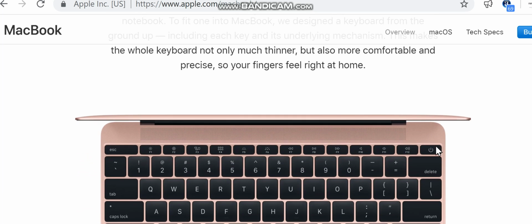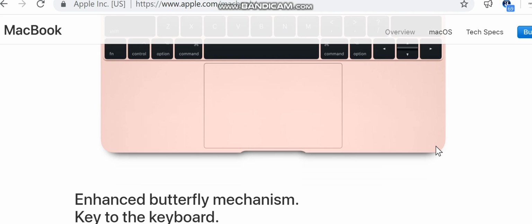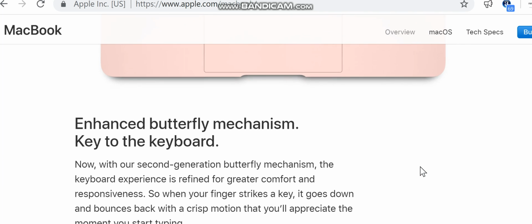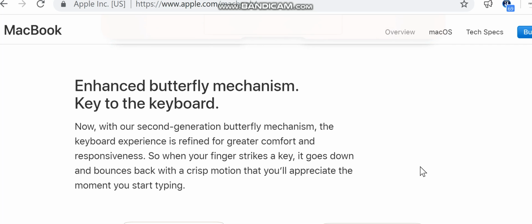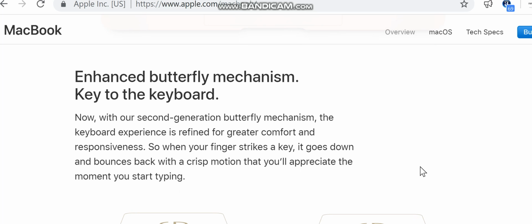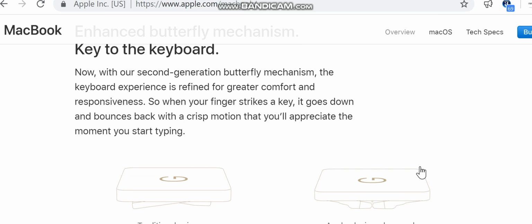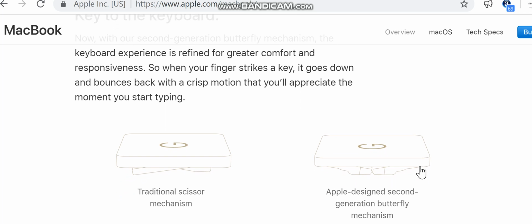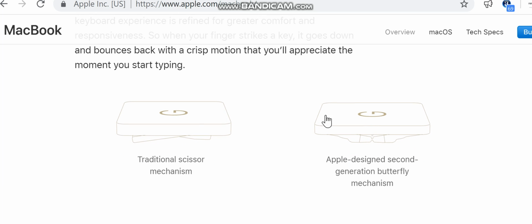Enhanced butterfly mechanism, key to the keyboard. Now, with our 2nd generation butterfly mechanism, the keyboard experience is refined for greater comfort and responsiveness. So when your finger strikes a key, it goes down and bounces back with a crisp motion that you'll appreciate the moment you start typing. Traditional scissor mechanism. Apple-designed 2nd generation butterfly mechanism.